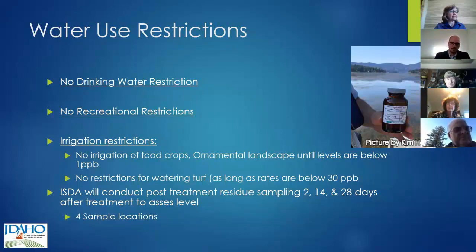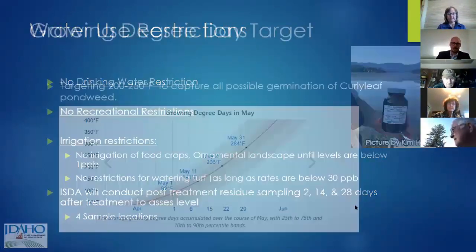However, there is no restriction for watering turf as long as the rates are below 30 parts per billion. And our target rate, again, is 10 parts per billion, so the likelihood of it being over 30 is very, very extremely low. We will conduct post-residue sampling at 3 events: 2 days after treatment, 14 days after treatment, and 28 days after treatment to assess those levels and make sure we get them below. And there'll be 4 main sampling locations for that.